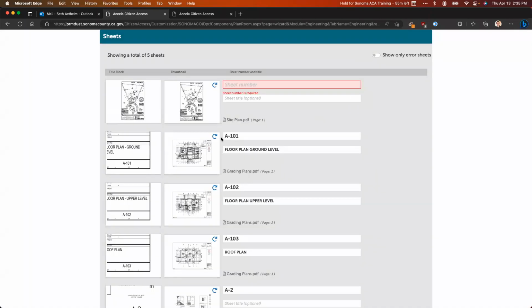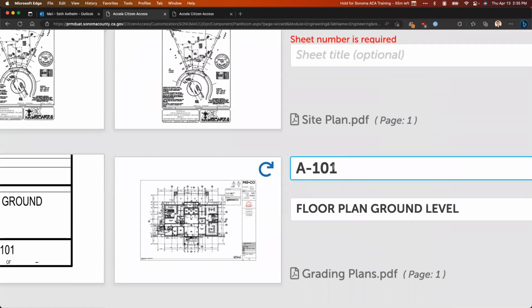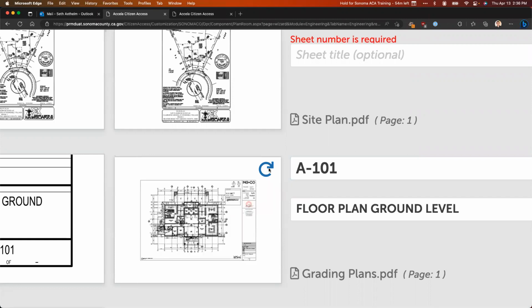You'll also notice in the upper right-hand corner of the second column, there is a rotate sheet. We would love it if all of your plans and supporting documents were always rotated to the correct orientation. So if, let's say, this sheet was upside down and I want to correct it before I submit, I can either go back to step 2 and upload a corrected document and replace it, or I can use rotate sheet here to rotate that sheet and correct the orientation.